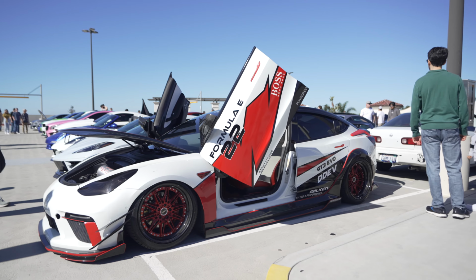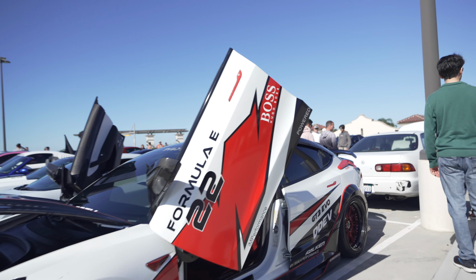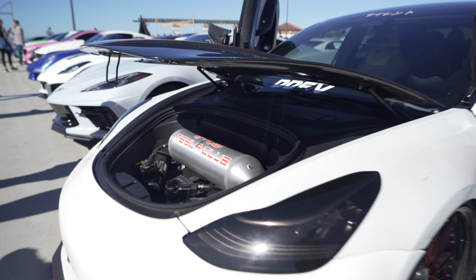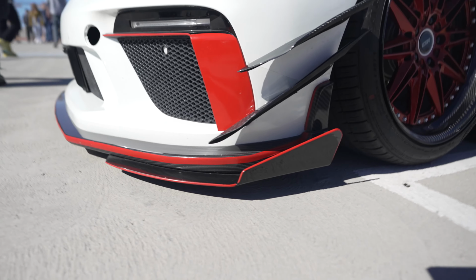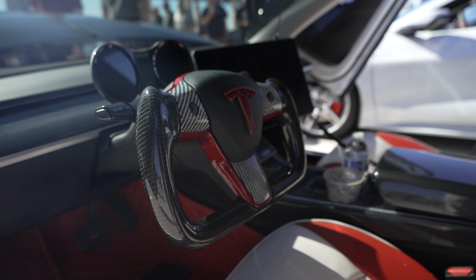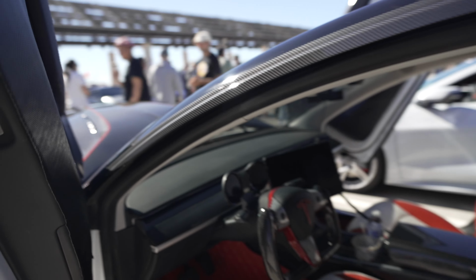Man, this Model 3 keeps getting more and more mods. Clearly you can see the latest mod, the Lambo doors. Yeah, slammed to the ground. There you see the air compressor. There you see the GT3 front splitter, canards, carbon fiber wheels, Lambo doors. Oh my God. Yeah, and check out the interior. It's got the yoke steering wheel, tilt screen, lots of carbon everywhere. Yeah, pretty crazy.